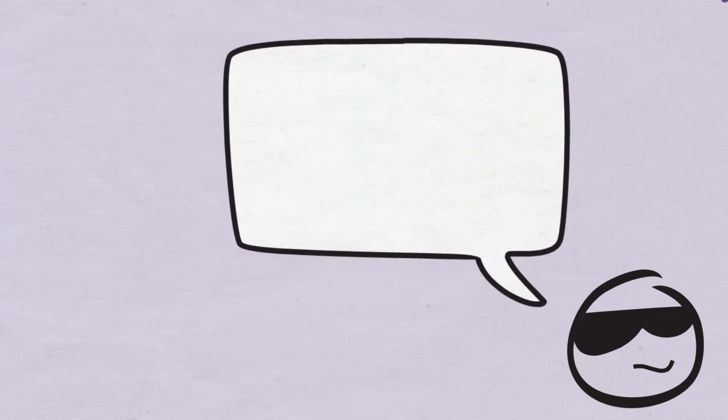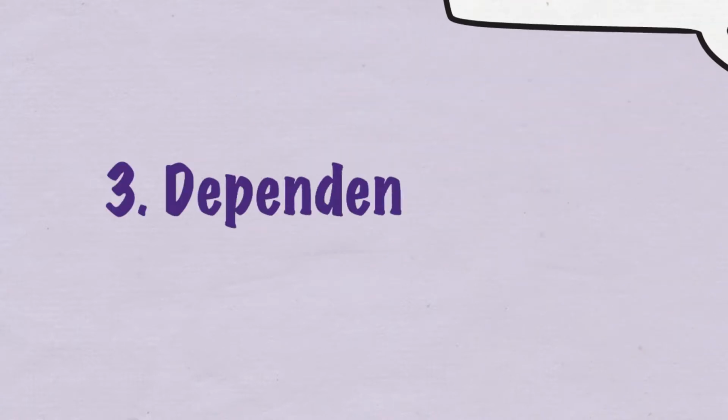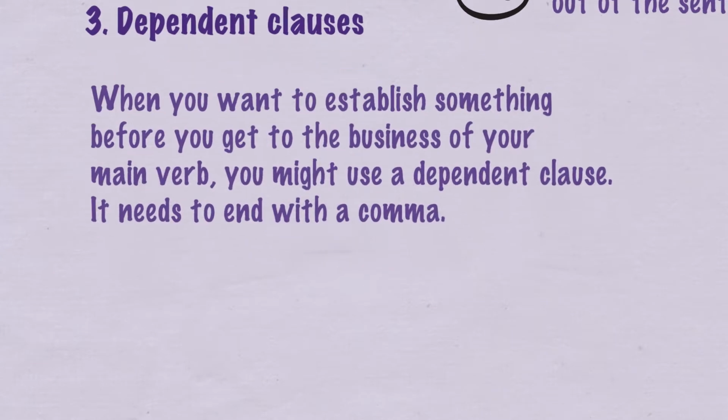And here's Sarah in her fancy shades to tell us that you can also create parentheses with hyphens or brackets, and those usually give you a more chatty, informal feel to what you're saying. This time it's a matter of style as to how you choose to mark a parenthesis, but that's how you do it with commas.